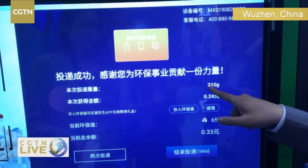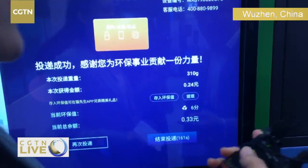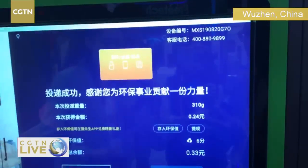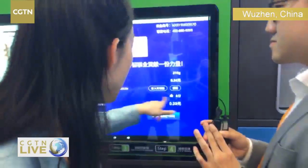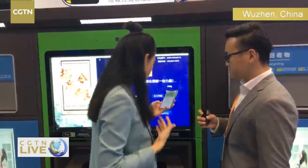So this is actually the bottle weighs maybe 310 grams, because some have water in it. Yeah. And then you get 0.24 yuan for this. Yeah, exactly. Right. And there are points, and these points will just be transferred to my account.